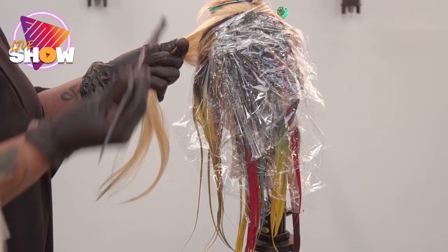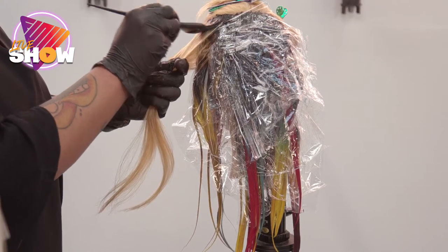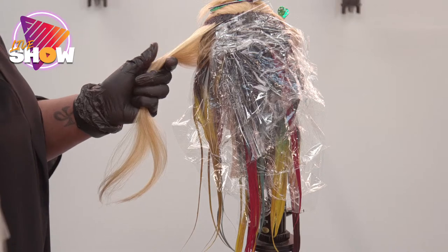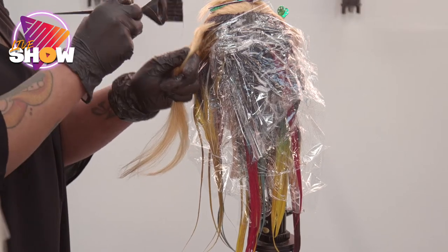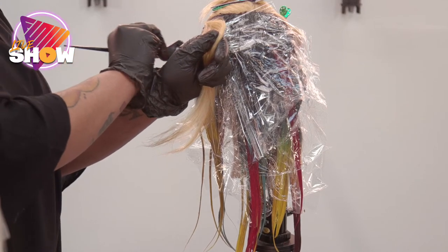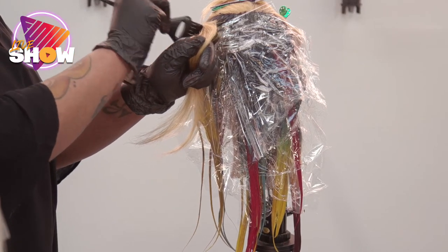Have fun with it. You don't have to do the whole head. Most people that want this couldn't afford it, probably. You know what I mean? Like, I don't know, but I'm just picturing, you know, younger clientele maybe, but not even anymore, really. I don't know. I just sounded old. I'm older than you, so that's not making me feel real good.